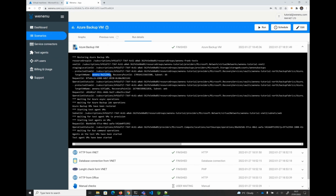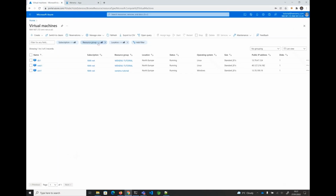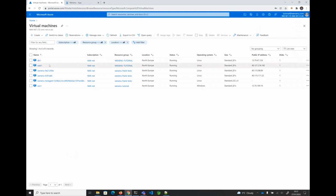This is going to be the target name. It's important if I need to correlate VMs in the Azure portal. And then it also restores another, the Web1 VM, into the web subnet using this name, and then it creates another VM and runs a Wenenu test agent on top of that. So if I go to the Azure portal and I refresh, then I can see that I'm not only having those 3 VMs, but I have the 2 restored VMs in the resource group that I set in Wenenu, and also I have the test agent running.